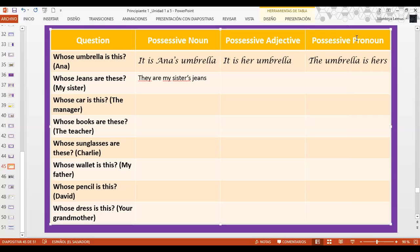Sería it's. Remember, it's plural. They are her jeans. Exactly. They are her jeans. ¿Y la última? The jeans are hers. Hers. Exacto. Así que así tiene que quedar eso.